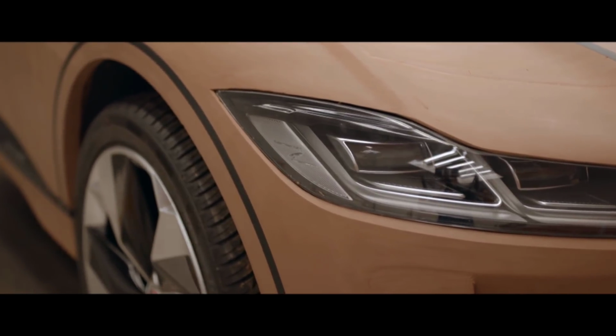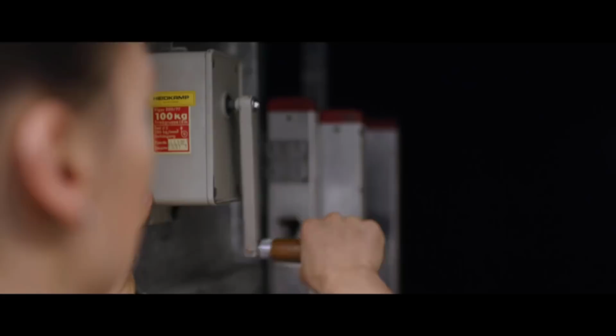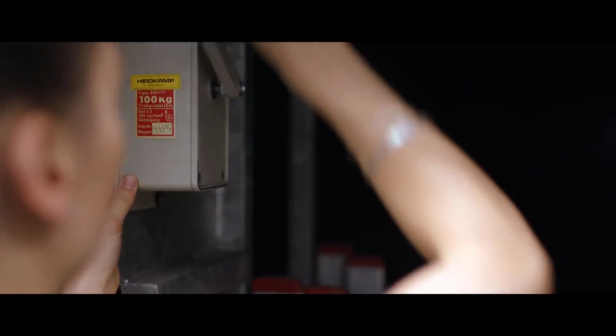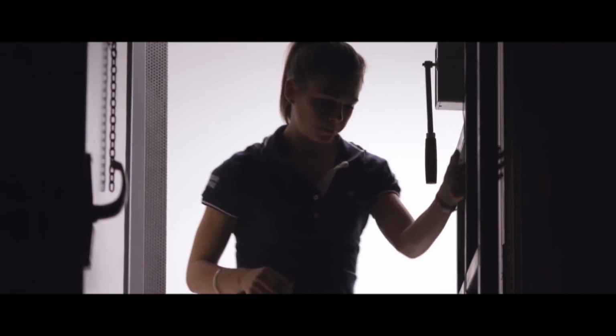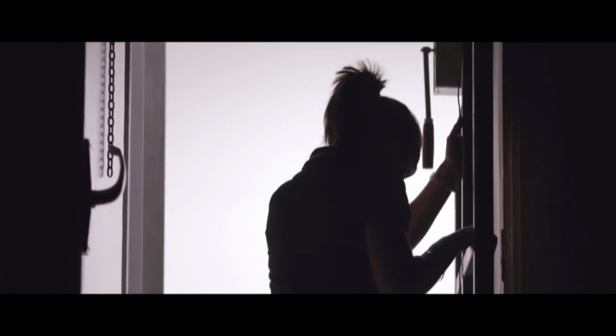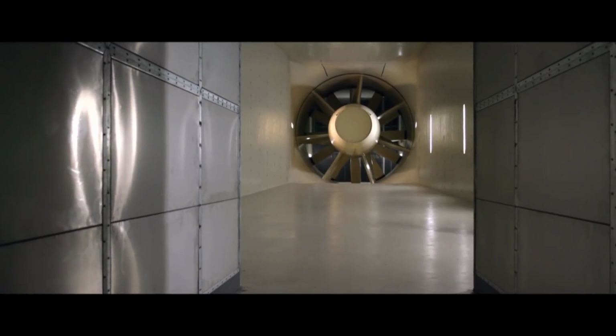But the stunning shape of the I-Pace is more than just the work of the designers. The engineering team also play a crucial role. And with prototype cars now available, they're preparing for a vital test, one that will influence the shape of the car and the range of its battery. The test? Aerodynamics.